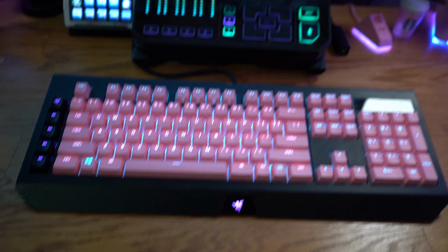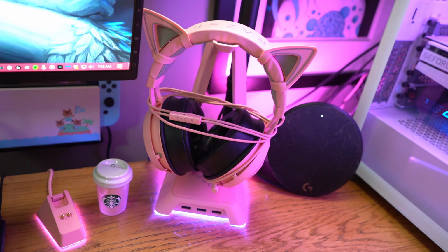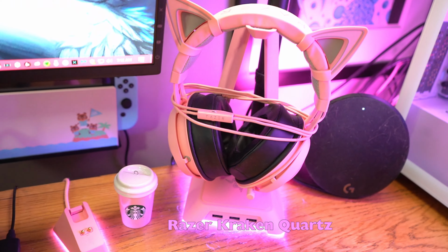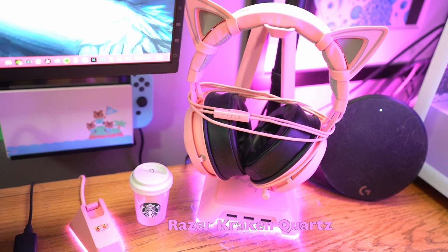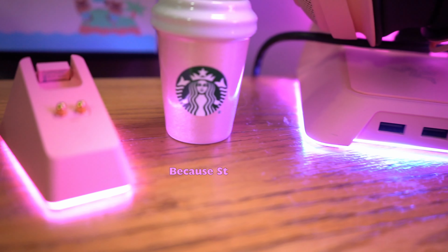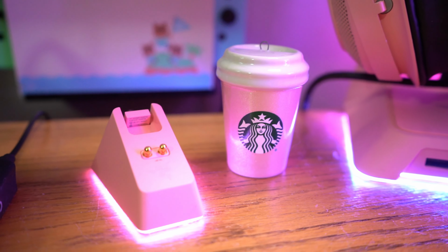And let's see what else. We got some Logitech speakers with RGB. You can barely see the RGB because, well, it's bright in here, and yeah, I want more RGB in this room. We got my Razer headset and headset stand with RGB. My little Starbucks ornament that I keep there as decor.